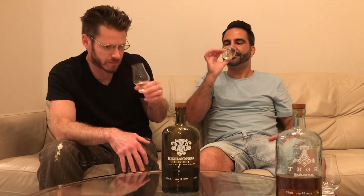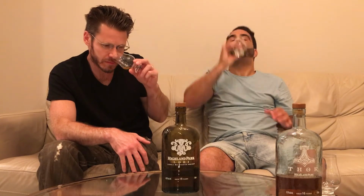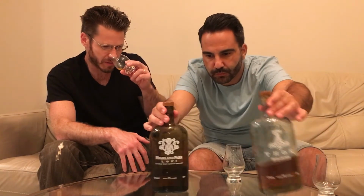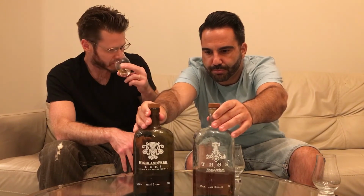One more sip with water. For sure. Loving the palate. And it's got to wake this nose up a little bit. Hit up to the palate. Damn. Crazy. Okay. It's a good whiskey. Very good whiskey. Finish is also very nice on this one.